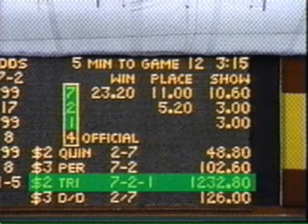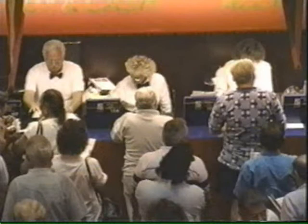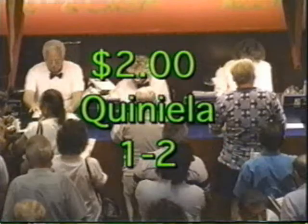First, you state the dollar amount of your bet. Next, the type of bet. And finally, the number or numbers you have selected. For example, $2 to win on number 6. Or a $2 quinella, 1, 2. Remember, the more you know about the different types of betting, the greater your chances of winning, and the more exciting every point in the world's fastest game can become.